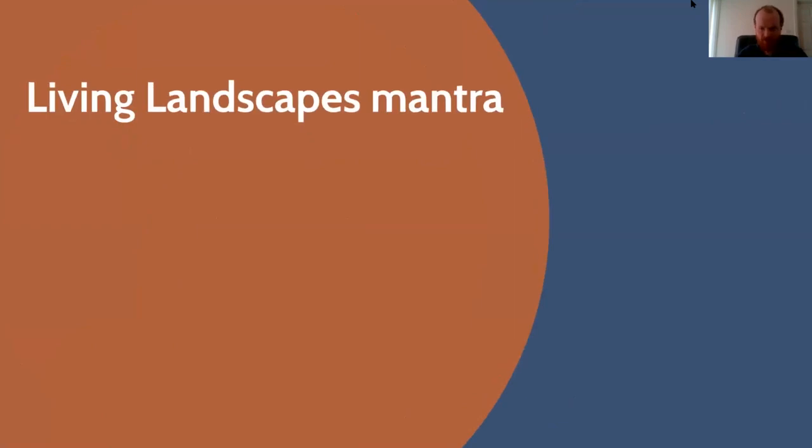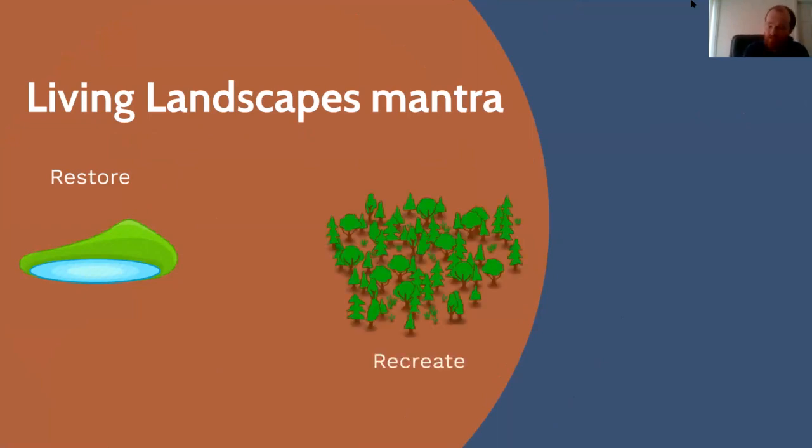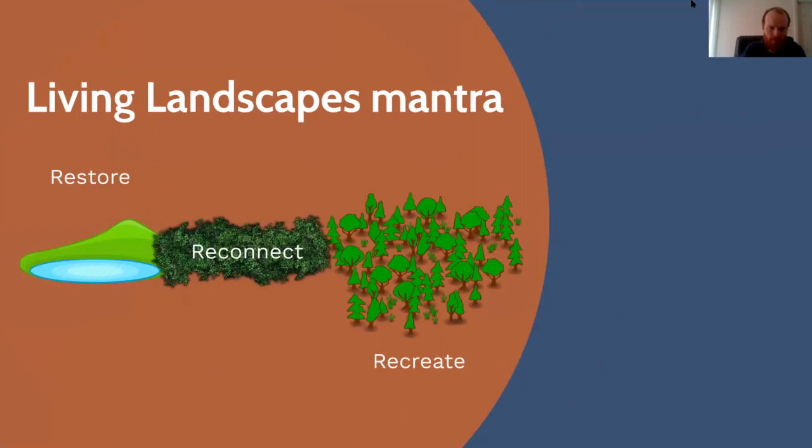But the mantra of living landscapes: why do we do it? What's it all about? Well, we restore habitats, places like ponds, wetlands, forests and meadows. We recreate, so places that used to be perhaps forests, we will replant, or where opportunities arise, we may replant forests and hedgerows and things like that. And then we also reconnect them. Wildlife corridors are a real theme of living landscapes, and we can work to improve connection of important wildlife sites, because if a site gets fragmented, cut off from other sites, species may die out and then be unable to recolonize. So reconnection is important.